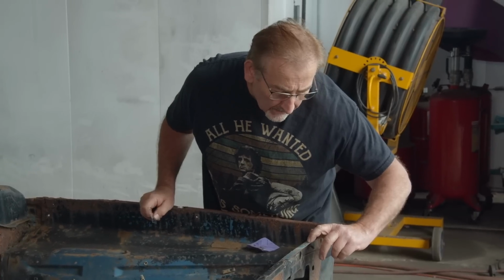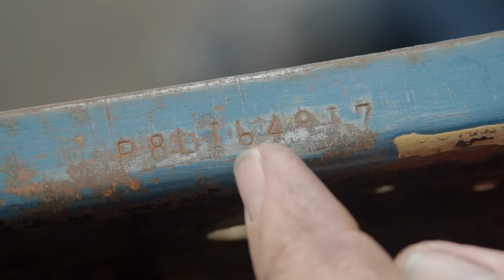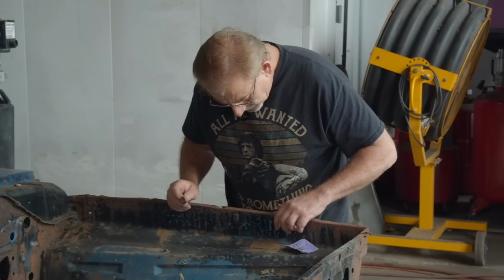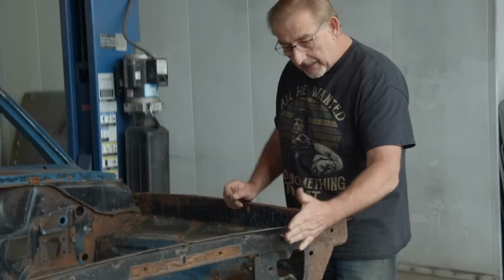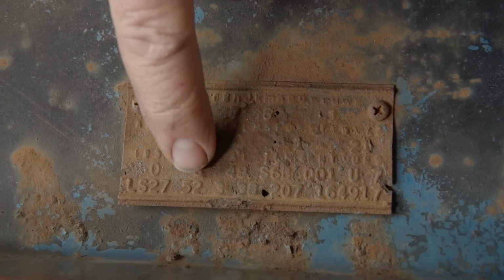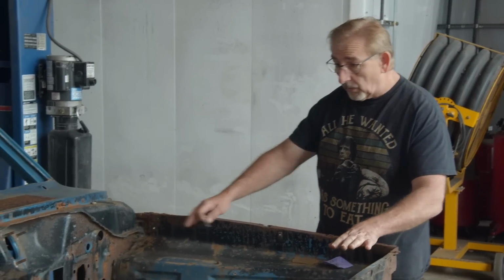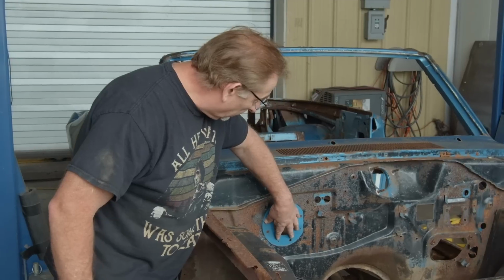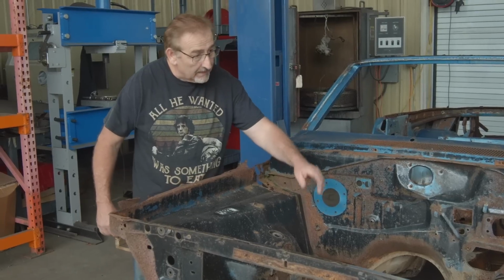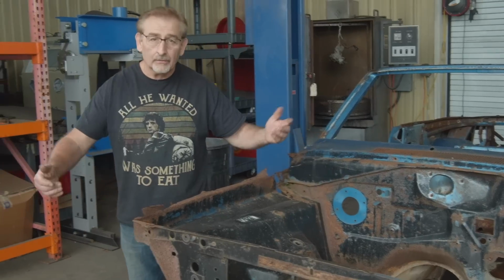So here we have B8L 164917, 164917. So those match. That radiator support started life with that fender tag, and you can tell that it's all blue. This is all factory blue. All this evidence here, this is good stuff. It all supports it as well. So now we have the fender tag, we have the radiator support, and we have the body colors to match. So that's all good stuff.